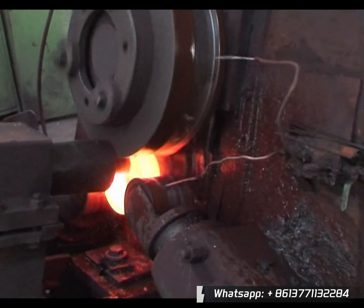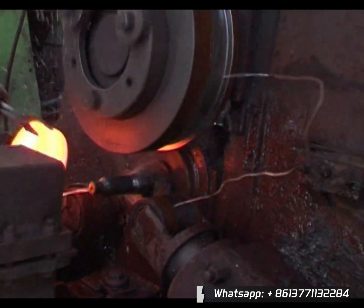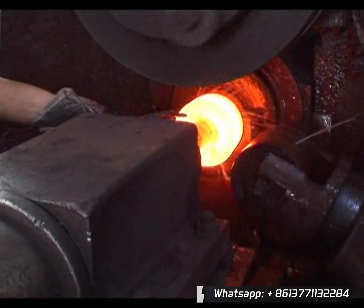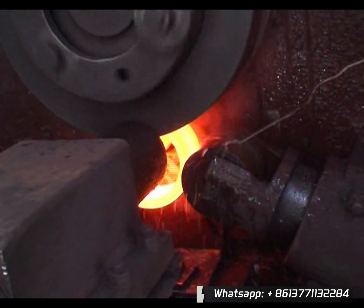The plastic deformation during ring rolling optimizes the internal grain structure of the material. This not only improves the mechanical strength of the finished product but also enhances its fatigue resistance and service life.